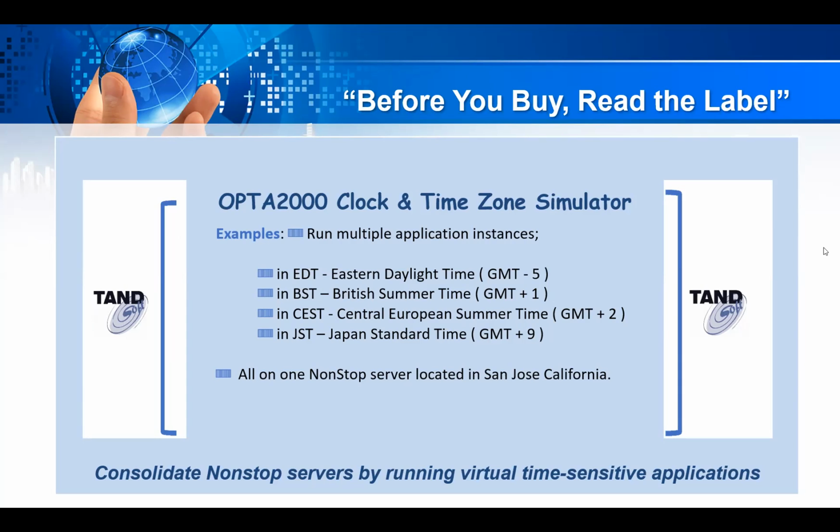I will answer those. So again, you consolidate NonStop servers by running virtual time zone applications or time-sensitive applications. Consolidating NonStop servers is a huge saving. You're talking about the savings in data centers, savings in licensing costs, saving in hardware. You can actually run on a larger machine and run multiple virtual instances of your applications.